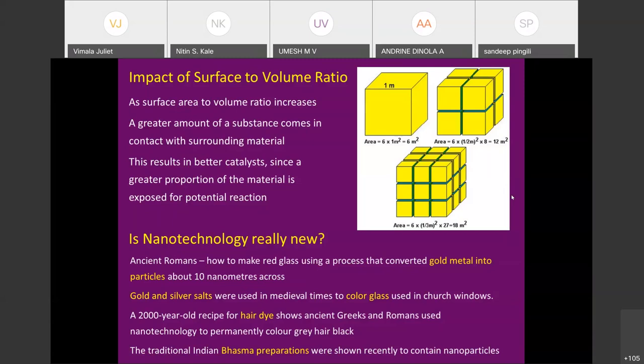What you will observe is that the surface area increases. And if you go on dividing the cubes, the volume will still remain the same, but the surface area is exponentially increased. What this tells us is that at the nanoscale, the surface plays a very dominant role. The properties of the material are determined by the surface and very little determined by what is inside it, the bulk. So this is again very important.